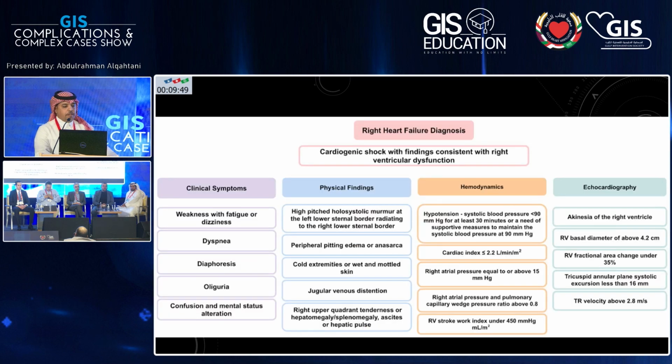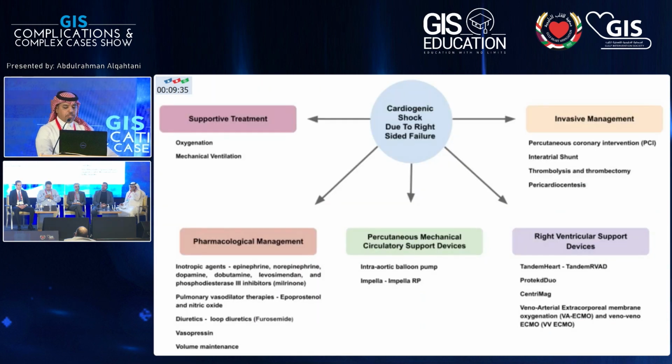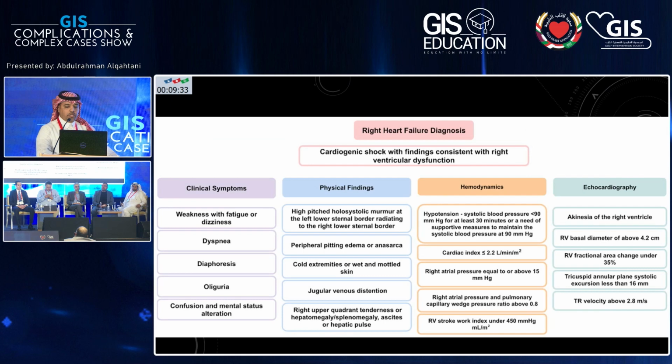You know the common presentation: elevated JVP, clear lungs, and the patient will have evidence of right-sided heart failure. It's common to have this. But what's important to me is the hemodynamic parameters, because that's what we don't have a pointer for. Yes, we have. So if you look at, it's hard to see.